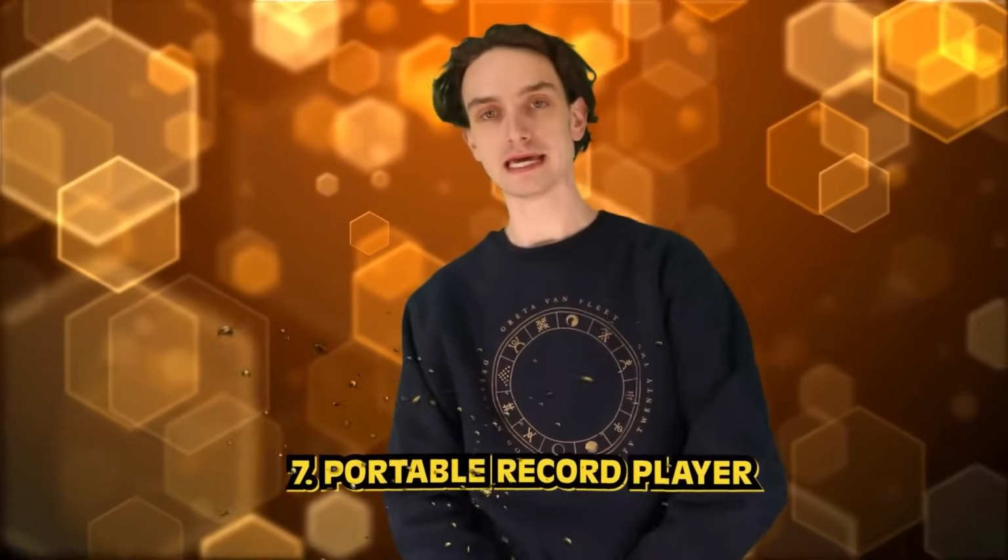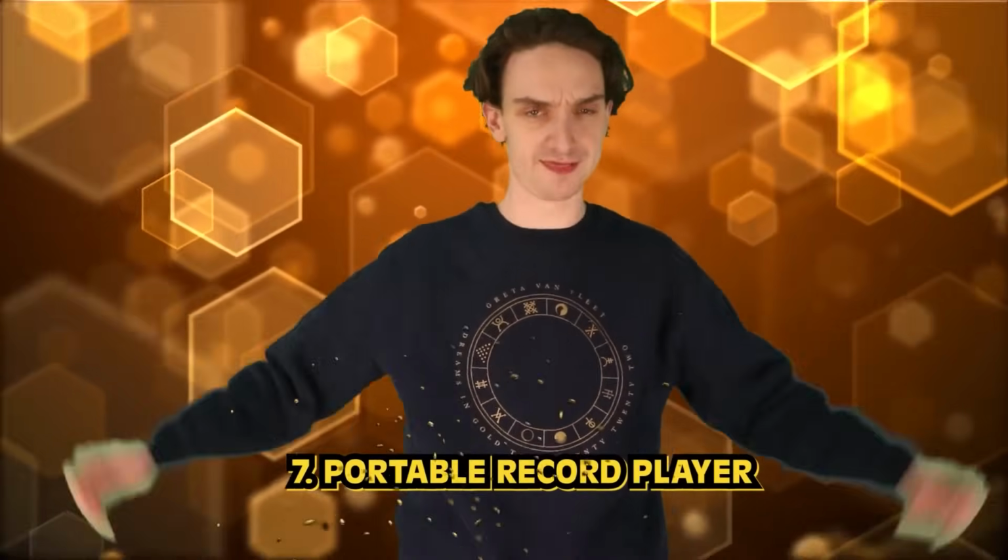Number 7, portable record player. Remember when iPods came out and it was like a big deal? Of course, 1,000 songs in your pocket, that's like witchcraft, right? That changed the game. Even now, Spotify is getting better and better. Portable record players back then? Not so much. Not really the best invention, I don't think. Like I said, some of these suck. 8 songs in your pocket and they're all gonna scratch and get messed up.